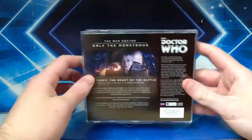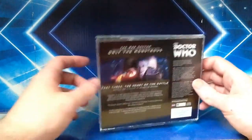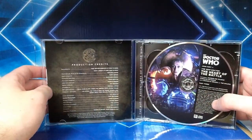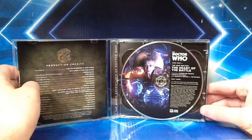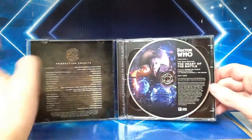We turn this around. You have the plot synopsis for this. Tells you that this is 80 minutes yet again. And inside you have all your production credits, everyone who worked on this, all the brilliant minds behind this set. And you have 2 discs inside this case, so you have the heart of the battle itself.